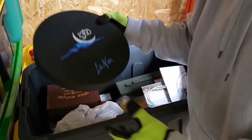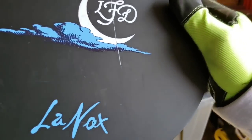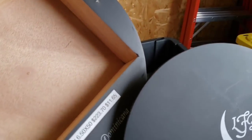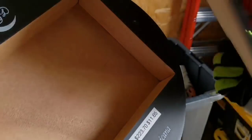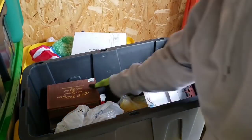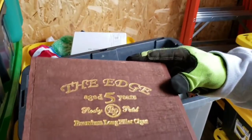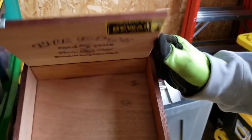Here is another box. A Lanot. And holy cow, we have a price on those. This box cost him $223.70. Wow. It looks like there's a magnet that goes on there. There it is. Surgeon General's warning. All right. So, holy cow. What if we actually find some in here? There's another. The Edge.